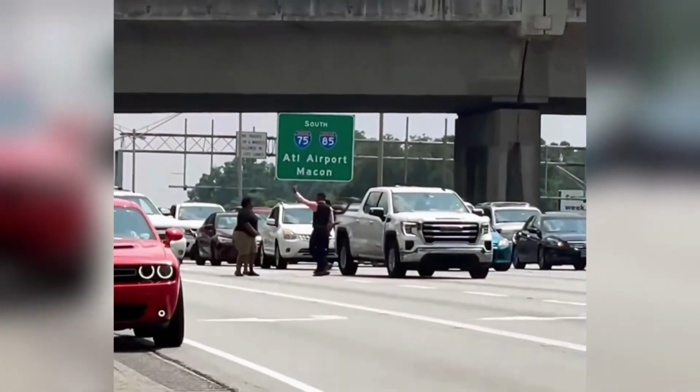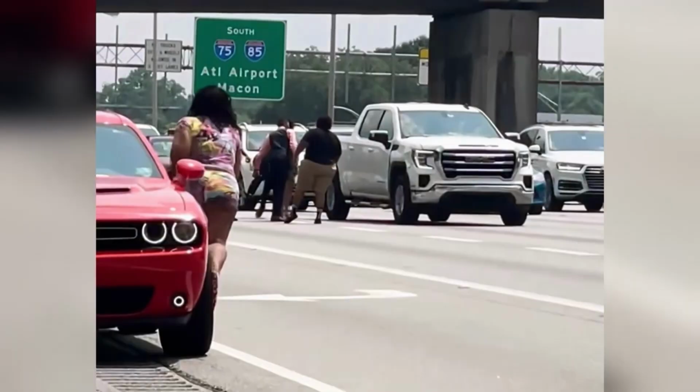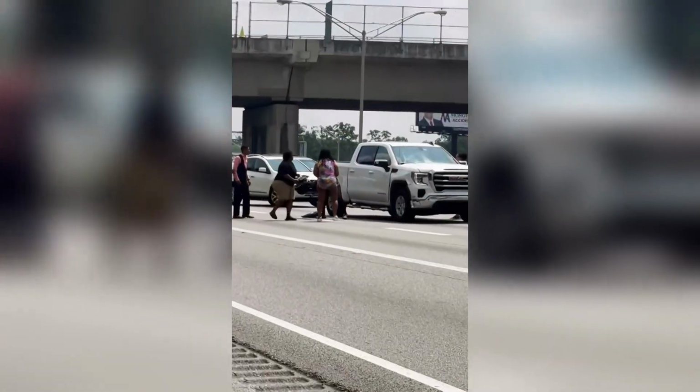Several people have pulled over to help, but he's not responding, and his doors are locked.